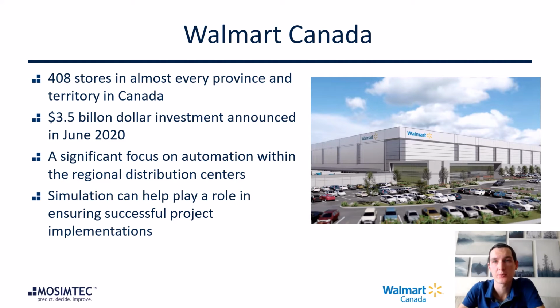Recently here in Canada, we were very proud to announce a $3.5 billion investment in our business, covering an improved customer experience, improved omni capabilities, smarter stores, and notably 2 state-of-the-art automated distribution centers located in Surrey, British Columbia, and a future distribution center in Vaughan, Ontario.